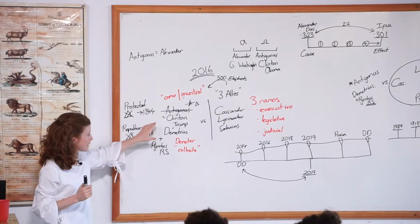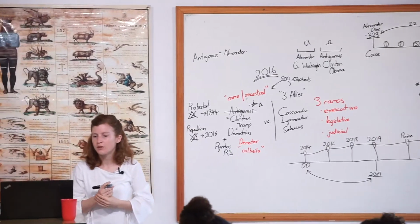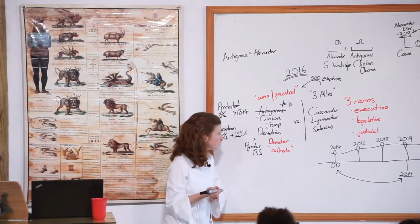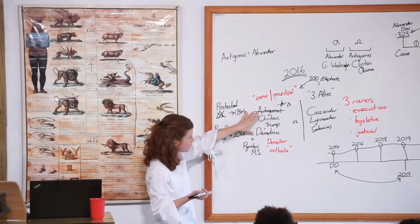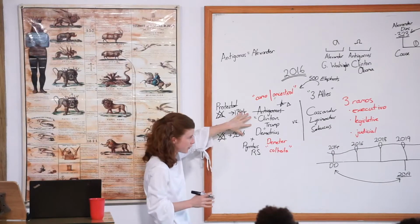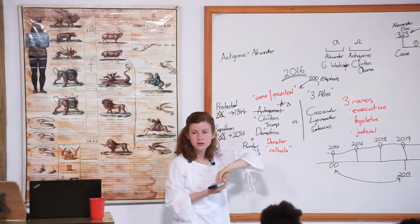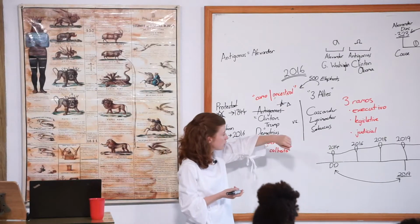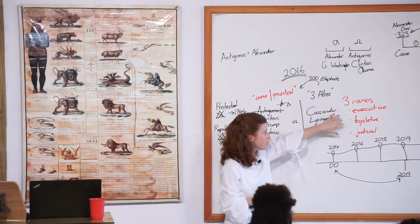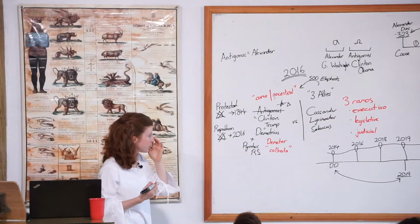We understand that this is civil war. It's all Alexander's empire. And these two people, Clinton and Trump, are not fighting each other. What they both want to defeat is the three allies, the three levels of the US government.